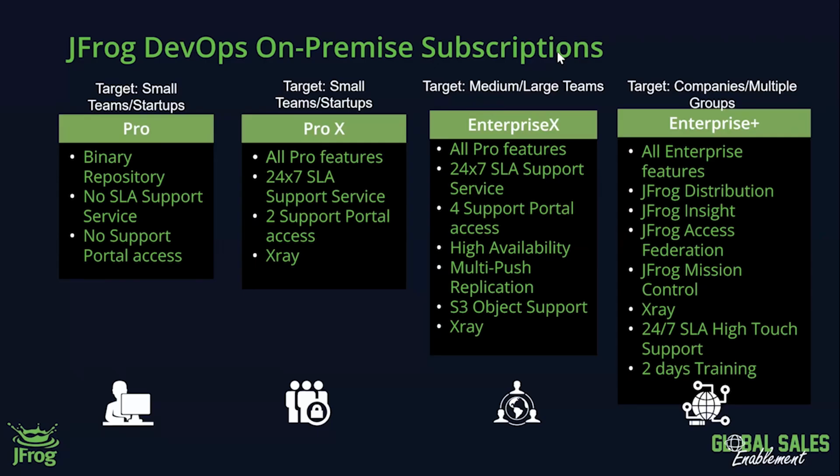So support portal access is all about having a certain amount of people who have ability to put in questions to the system. We allow a certain number, 2, 4, or others if they buy more, in order to organize to have their main people answer all the questions and then put the more advanced questions into a system for us to help the customer with.